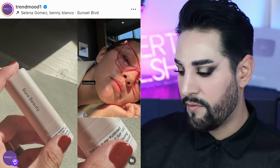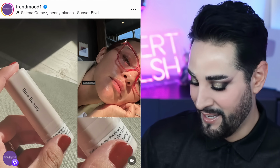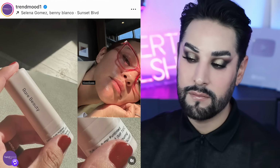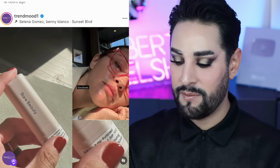Am I interested in another lip balm? No, not really. Rare Beauty I like, of course. I think it's great. But am I really interested? Nothing about this makes me very excited. I wonder if it's going to come in different shades, then I'll be a little bit more excited. But if it's just a roll up, regular old lip balm, then I'm a little bit like, it's okay.